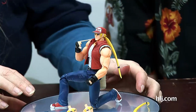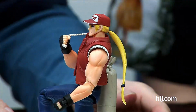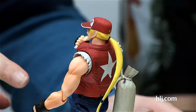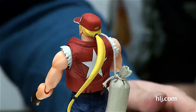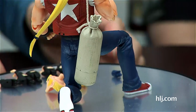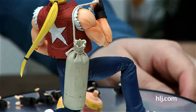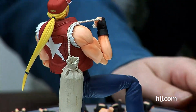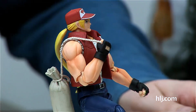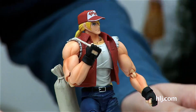The drape of the vest is really neat. It's like a leather vest, and the shading on the pants is nice too, on his jeans, and there are his Chuck Taylor tennies. There's a lot of detail in this figure. Terry Bogard, so you can enact your own video game smackdowns on your figure shelf.